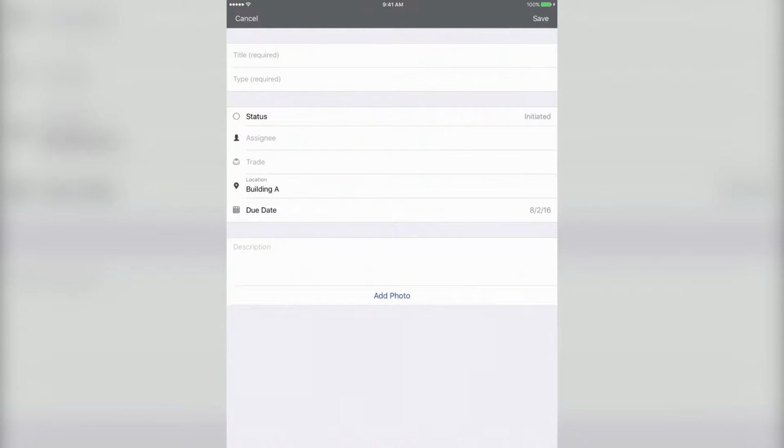call an observation. Now, this is a great way of talking about Procore's user-centric development approach. Lots of systems call these issues. When we polled our client base, they thought that felt too negative, so we went with observations. And what an observation gives you the ability to do is start creating the workflow around fixing problems on site driven by inspections. Great part of the product, not a separate app, included in the entire platform.